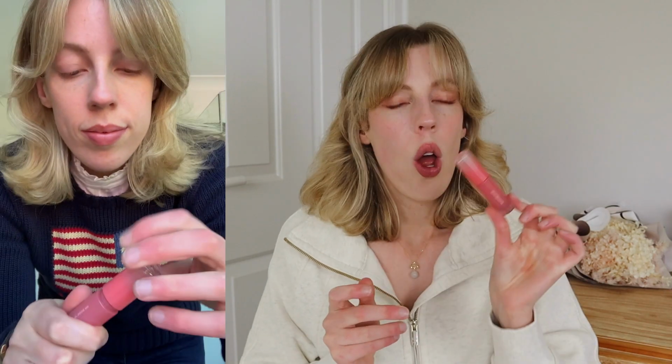But oh my gosh, revolutionary. A lip tint that's glossy. And this is pretty long wearing too. The tint lasts longer than the gloss, but the gloss sticks around for an hour or so, which for a lip gloss, that's pretty good.